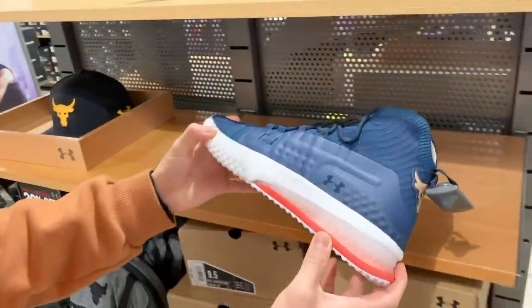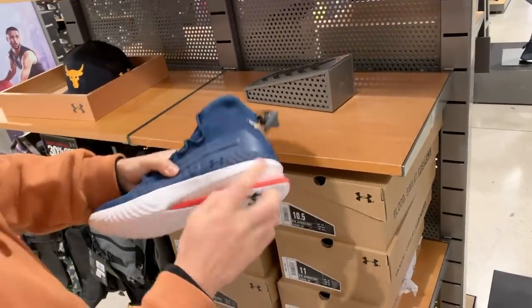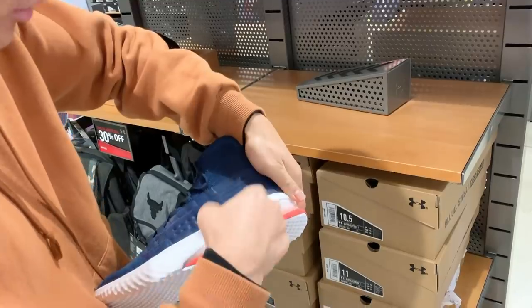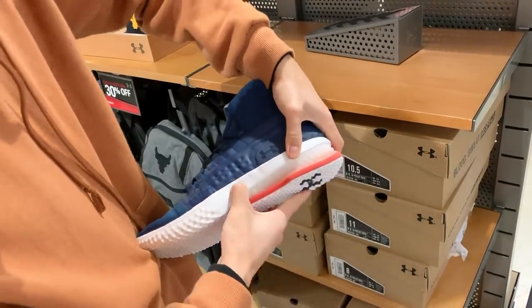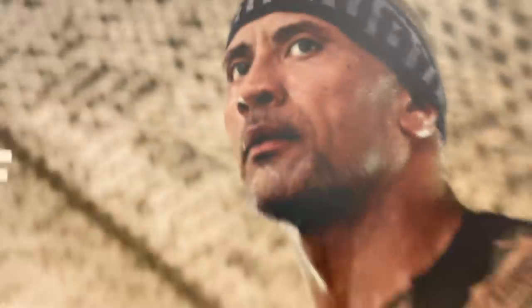Did you guys want the Rock collection? Here you go. It kind of reminds me of the Curry 4s. Have you ever tried those on? No. But look, that is so stiff. It's a workout shoe though. But you see this orange part? It's very soft. So that might be Charged. But the Rock, you know, he's lifting them big boy weights. Exactly. That's the Rock right there. You see the sweat? That's from them big boy weights.